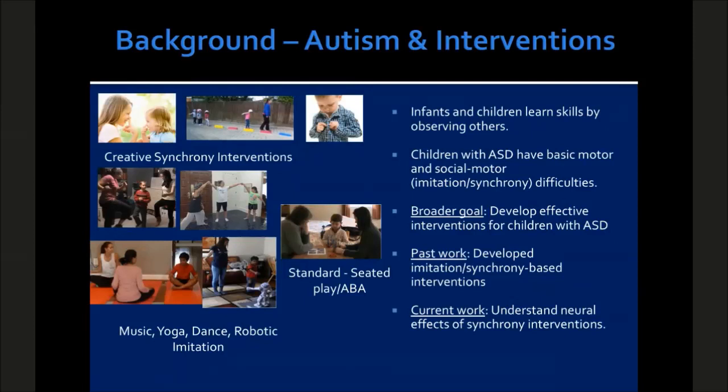So, children learn by observing others, by moving with others, by practicing skills with others. And the problems of children with autism are that they are not tuned to people around them, not aware of people around them, and their own bodies have a lot of incoordination or difficulty in terms of moving in complex ways that everyday activities require.